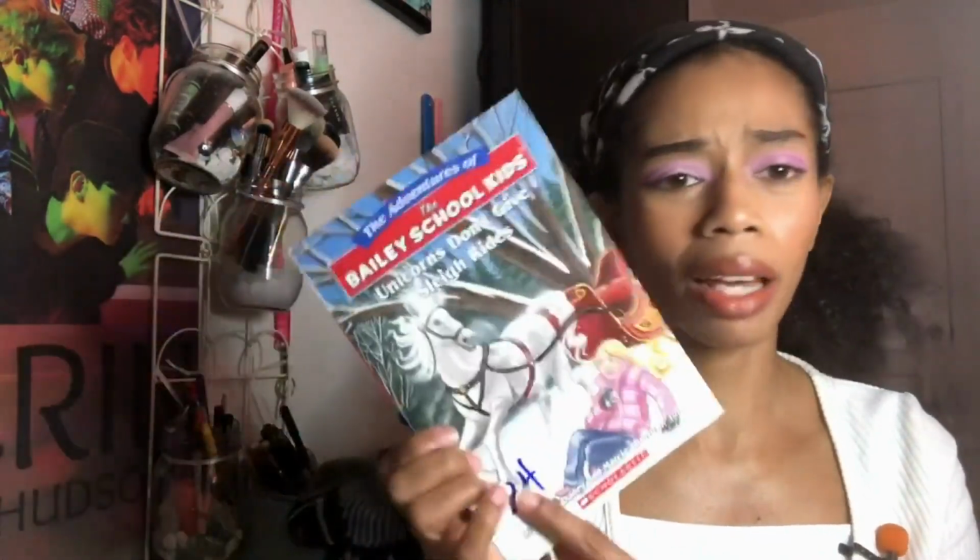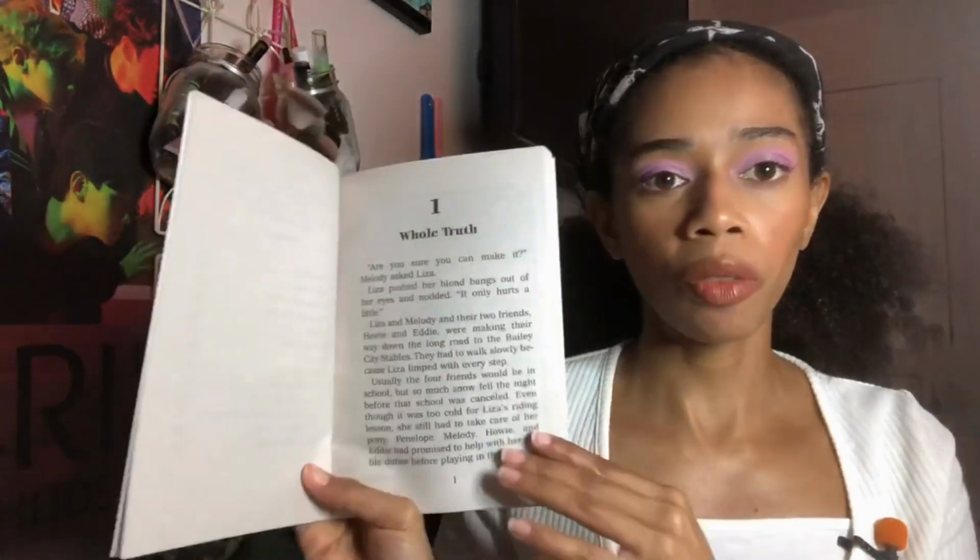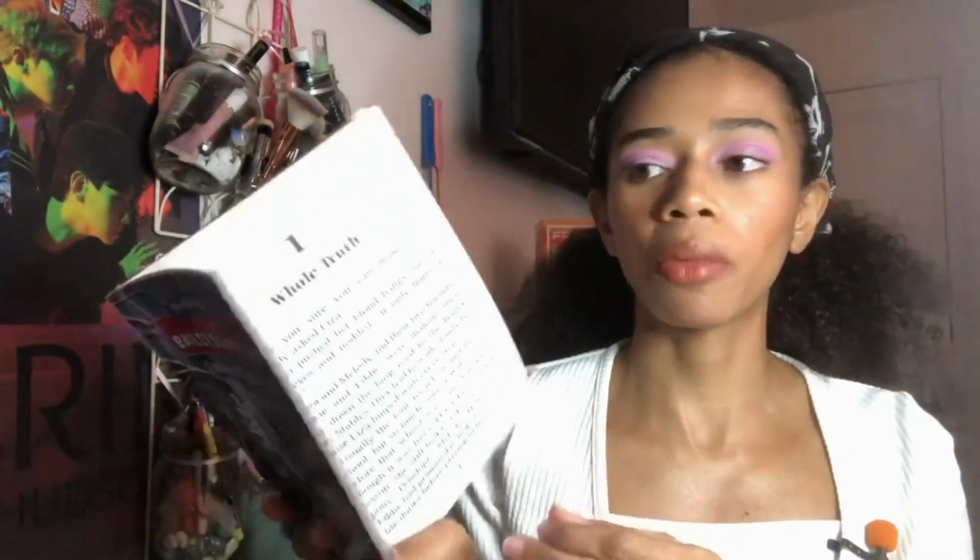The next book is one of the Bailey School Kids books. I just picked this up on a whim. It's got writing on it. Why do they do this? I picked this up on a whim because I figured this would be a good one for us to do chapter by chapter. When I'm reading with her, I'll read some of it with her sitting next to me, and then I'll pause and have her read a line or something, sound out the words, slowly trying to introduce her to chapter books.